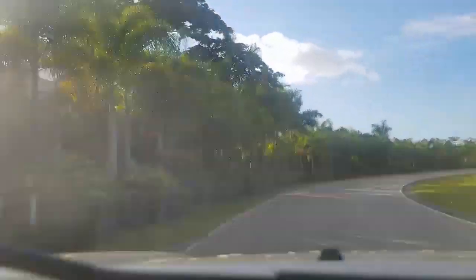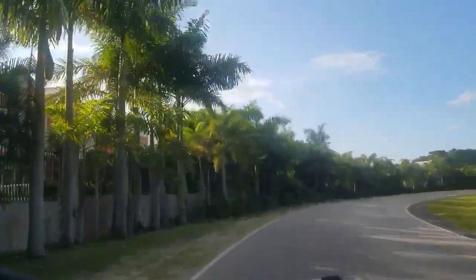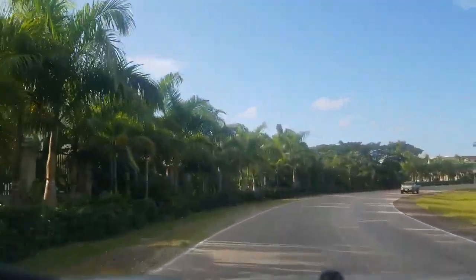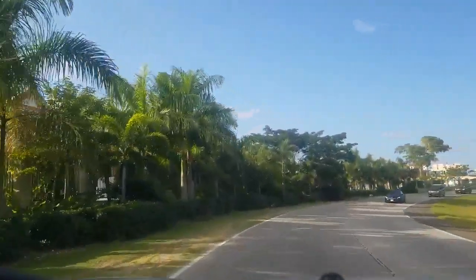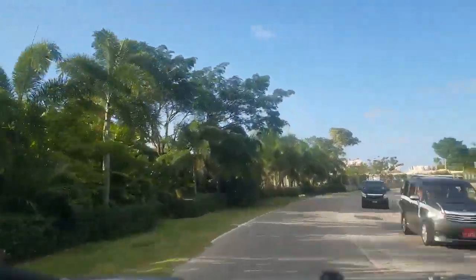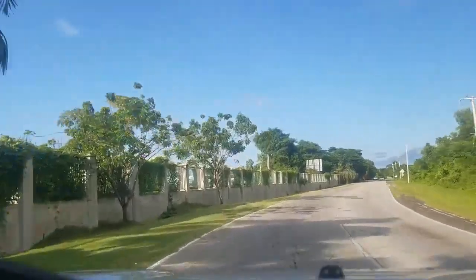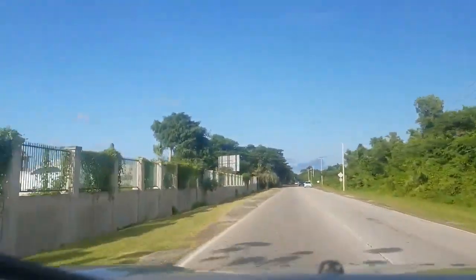Today we're driving out of Negril and we're heading towards Orange Bay on the western end of Jamaica. So we are on the northern coastal highway driving out of the town of Negril. Negril is a very popular tourist destination in Jamaica.